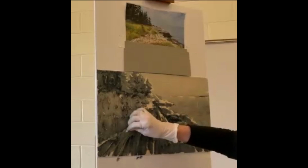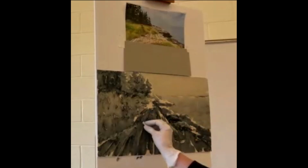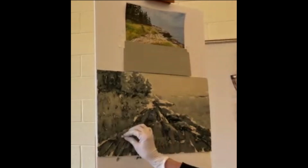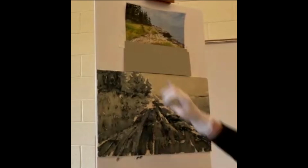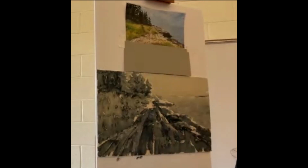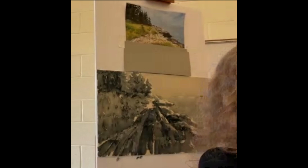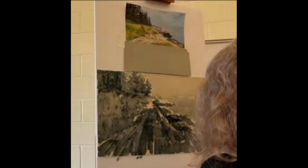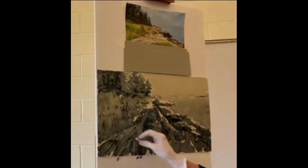So at first it seems very minute. You don't really notice it. But as I move on with this, you'll see where it's going. Oh no, I'll tell you as I go. I forgot to do that. This is actually a really pale orange. It's a pale kind of pinky orange.